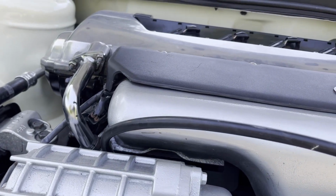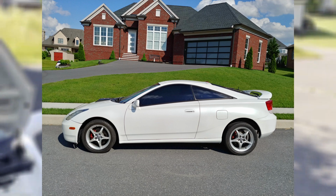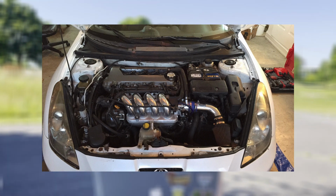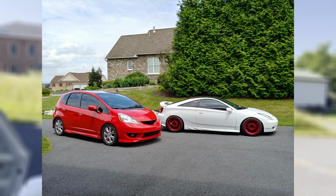So yeah, I got the white Celica fixed up, the 01 GTS, and drove that NA for a while as a daily driver. Eventually, I ended up selling that car. I picked up a 09 Honda Fit Sport, which I still currently daily drive. I've put 70,000 miles on it since I bought it, and I like it. It's a great car for my commute.